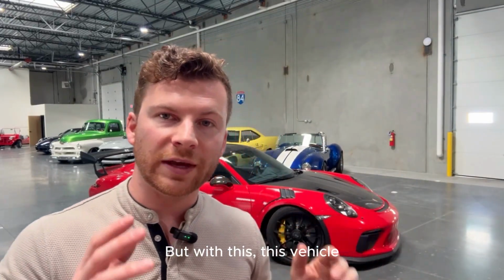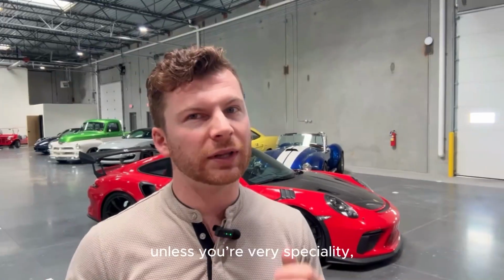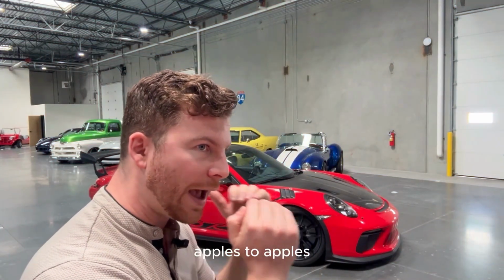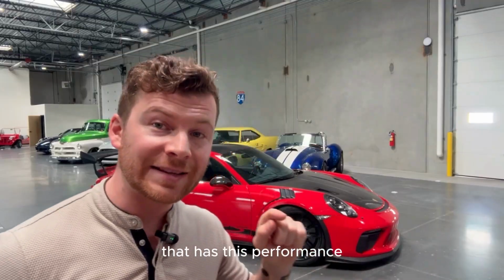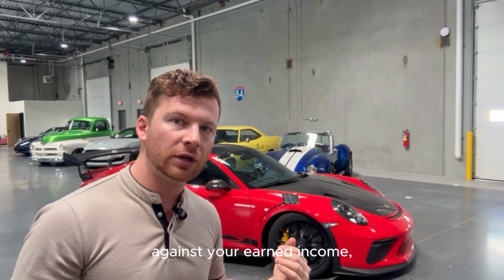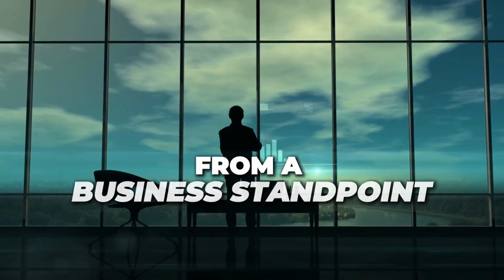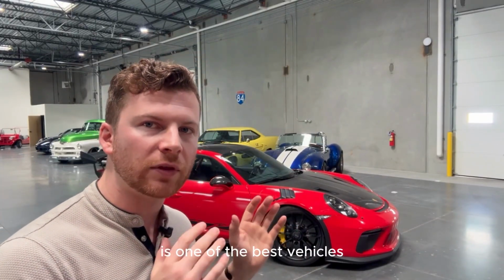Okay, so obviously, if you get a G-Wagon, you've got that 6,000 pound rule, you can depreciate a lot more. But with this vehicle compared to a Huracan, let's just talk about value first of all. It's going up in value. McLarens historically have bad values unless you're very specialty. You're getting a Senna, you're getting a P1 or something like that. But if we just go apples to apples and we look at a $250,000 car, which is kind of your entry point into supercars, right? What are you going to get that has this performance that's going to go up in value that you can still leverage against your earned income, write off, depreciate, etc.? I can't think of much else. So from a business standpoint, from a value standpoint, the GT3RS is one of the best vehicles you could get.